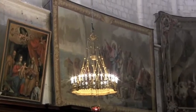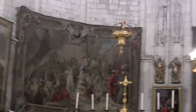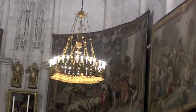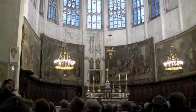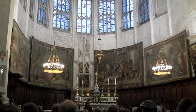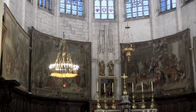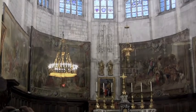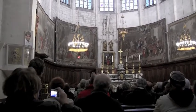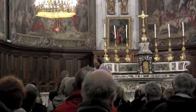Behind the altar are these huge tapestries. Of course, tapestries were one way to help keep the building a little warmer. This is a cathedral, not a church, but it is the smallest cathedral in France. These two big tapestries were woven in about 1720. Eight of the churches this size would fit into Notre Dame in Paris. As an organist.